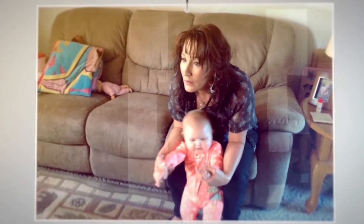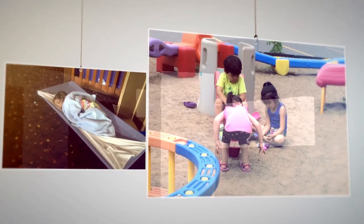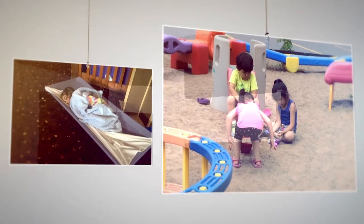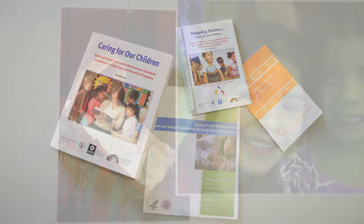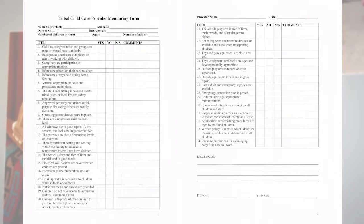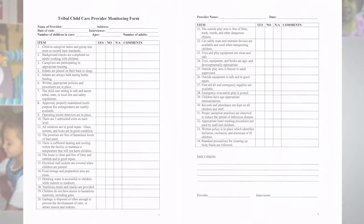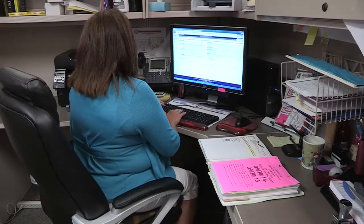As you and others monitor child care centers, you want to make sure you know the tribal child care health and safety standards and CCDF standards that apply. You may elect to use your own tribal health and safety standards or adopt your state's child care licensing standards. You need to know the standards, what they mean, and how you determine if the providers are in compliance. It is important to use the checklist that aligns with the standards you will be using during the monitoring visit. Now, let's get started.